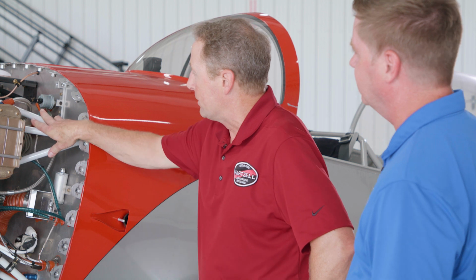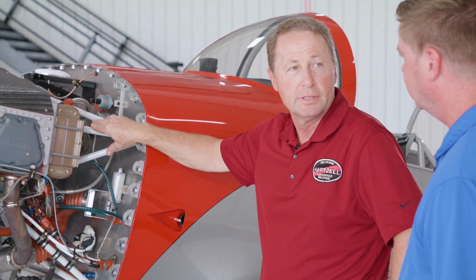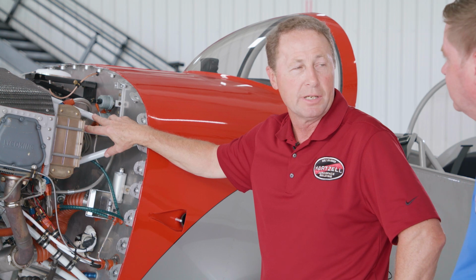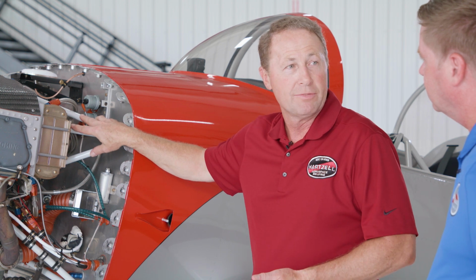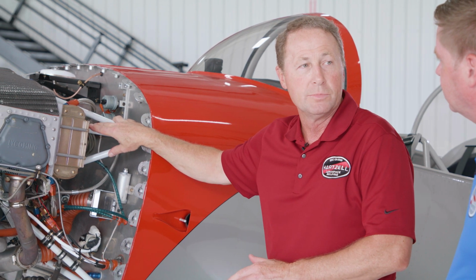Well, all engine mounts are made out of 4130 chromoly steel, so you've got to keep in mind corrosion. Now, the 4 main things that we're going to be looking at here today, doing any inspection, whether it's during an oil change or the condition inspection: we want to look for cracks, we want to look for chafe marks, we want to look for any bent tubes, and we want to look for any missing paint.